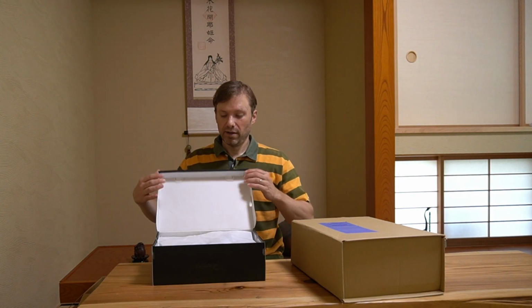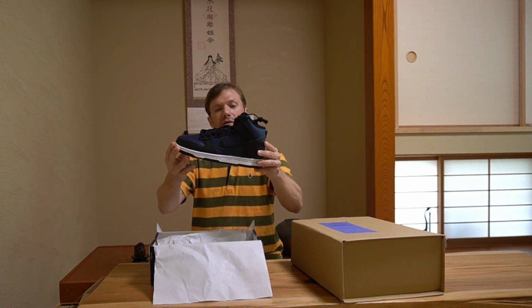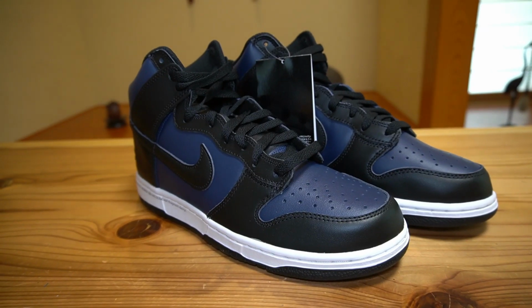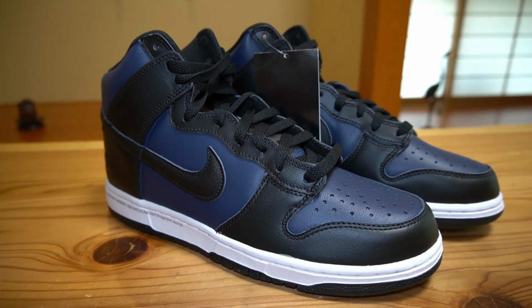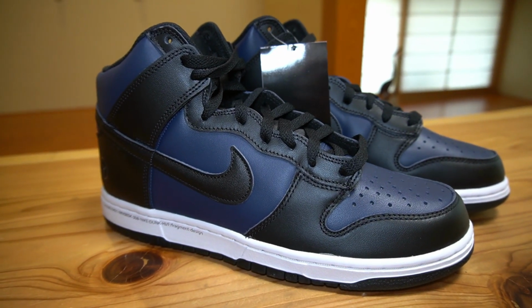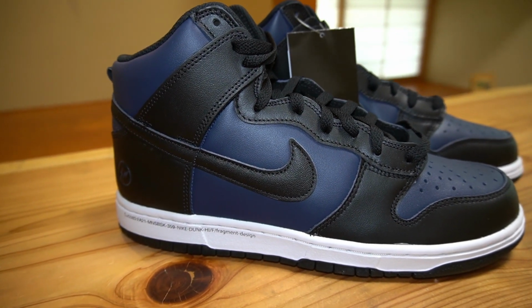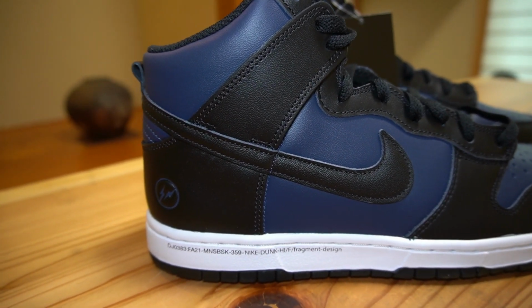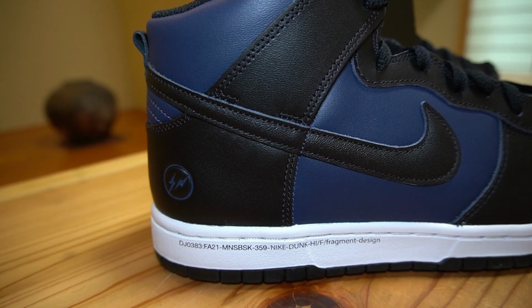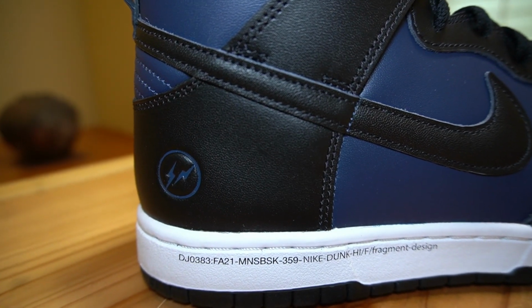This is the Fragment Dunk High Tokyo, and it is a dark blue and black colorway. Not so dissimilar from the purple Beijing joints, but in this particular pair, it's basically the exact same shoe, except it is allegedly for Tokyo, and it is in this blue color, which honestly, wearability wise, is a lot easier to wear than those purple ones.